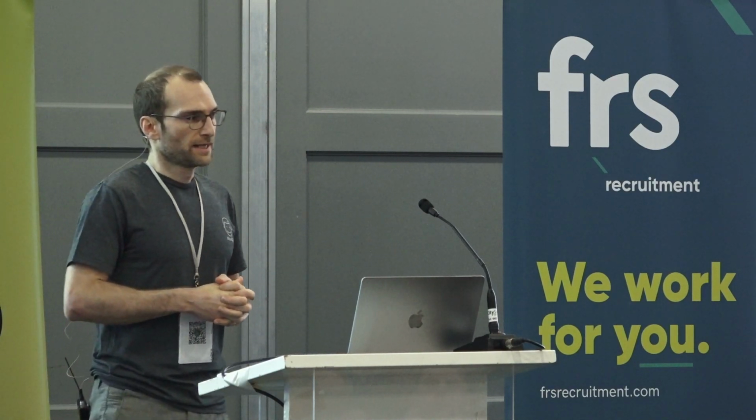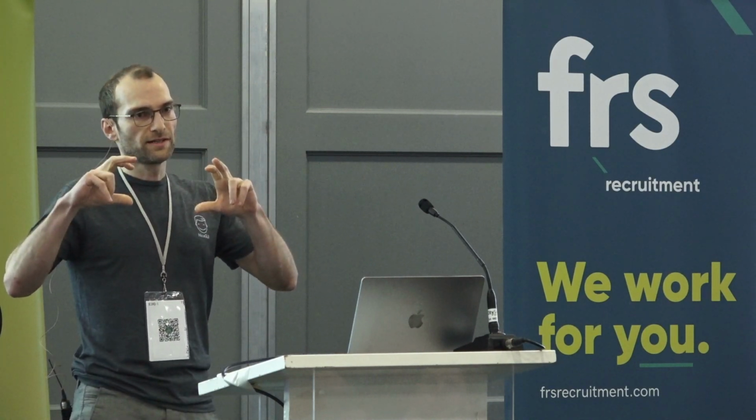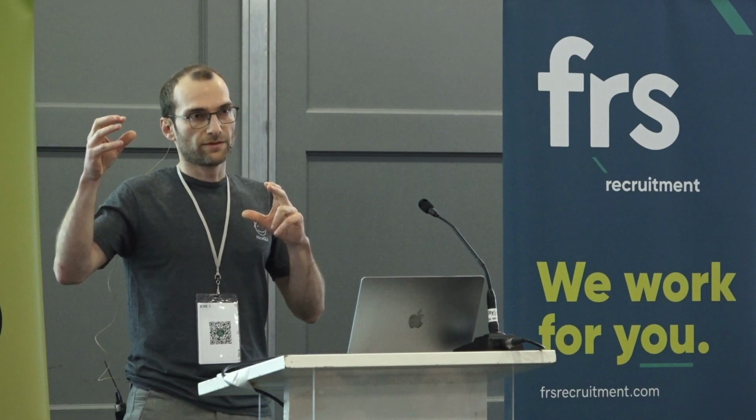When using NiceGUI for a while, we noticed a common pattern we often write, which is you have some UI container, and the container depends on some state. And whenever the state changes, you want to basically update the UI container. And then we cleared the container, and we regenerated the content.